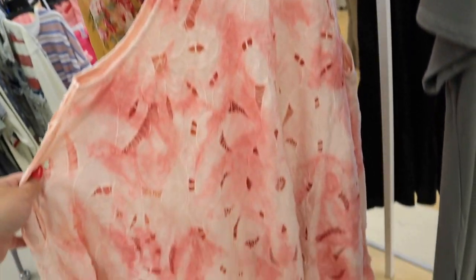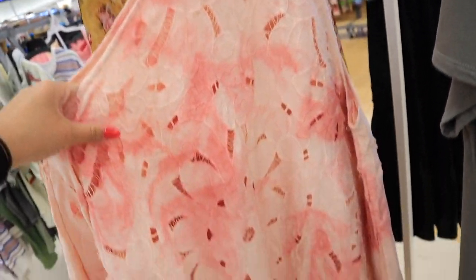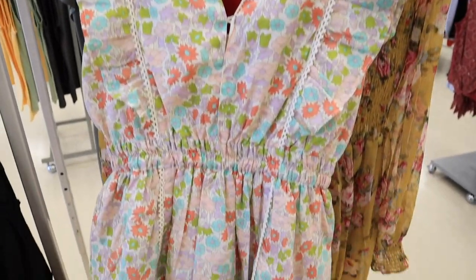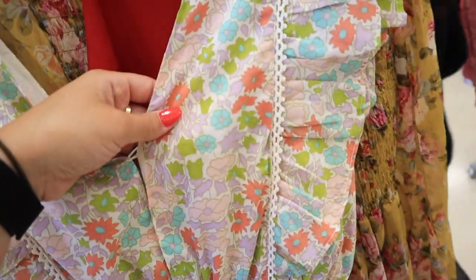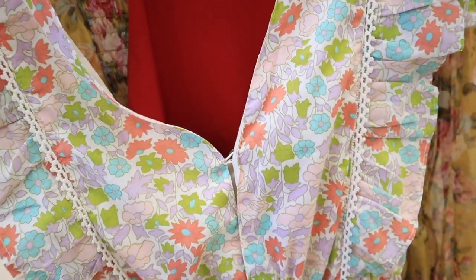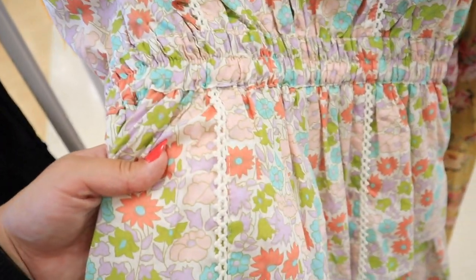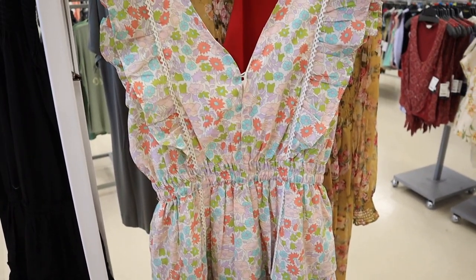So good. This dress is also really, really pretty. It's double lined and kind of tie-dye-ish. And it has this little floral eyelet detail with a high neck. I bet that is so, so cute on. Another really, really adorable dress. Oh my gosh, I actually love this one. This one has a floral pattern and it is $50, so it's a little bit more expensive. Might be more of a name brand dress, but I just love this little ruffle and the colors are so pretty for the summer. It just has a really nice amount of detail on it. I love this one. This is a small, I'd probably need a medium, so I'm definitely gonna keep my eyes out for that.